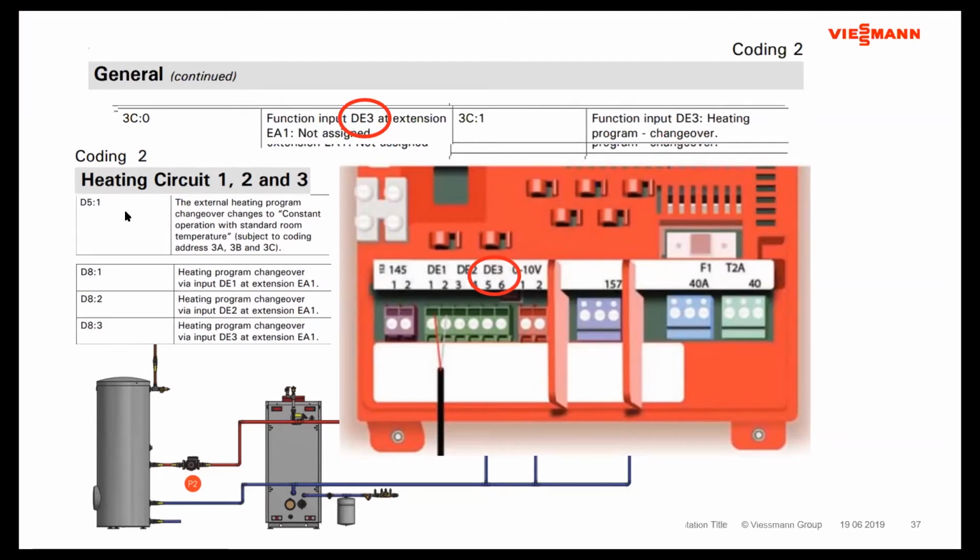We change it to 1 for continuous operation in normal control mode. And then, of course, we want to program the contact. So if I want DE1 to be associated with heating circuit 1, then I change D8 to 1. If I wanted DE2 to control heating circuit 2, I make sure that D8 is 2. And the same for DE3. If it's going to control heating circuit 3, then D8 would be at a value of 3.